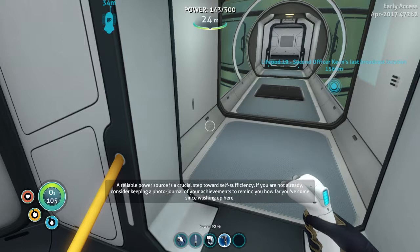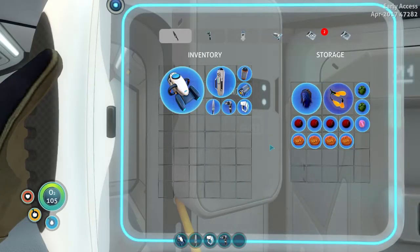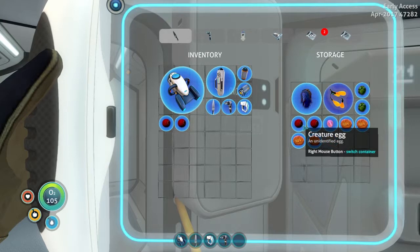I wonder if those creature eggs work. I mean, I want to save a couple of them for when we do get a tank, but these all look the same. Like three of those, want to keep that one. Seed cluster, we can do that. Creature egg. Was that a floater? Yeah. Let's dump the floater. Table coral, we're gonna hang on to that for now. I think this might be enough.